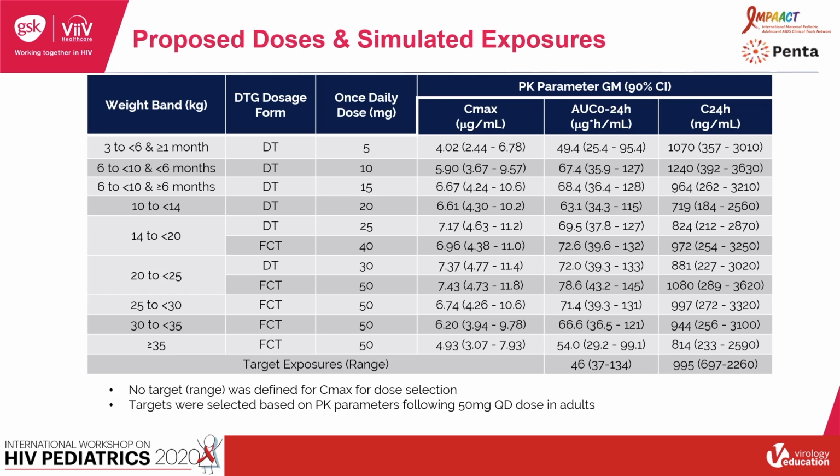For example, in the 3 to 6 kg weight band for subjects greater than 1 month of age, a 5 mg dispersible tablet dose is proposed. Accounting for maturation function, in the 6 to 10 kg weight band, two different doses were proposed: one 10 mg dispersible tablet for subjects below 6 months of age and a 15 mg dispersible tablet for subjects greater than 6 months of age. In all cases, the exposures were within the predefined target range for both AUC as well as Ctrough. No targets were defined for Cmax for dose selection.